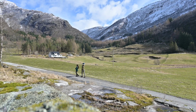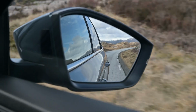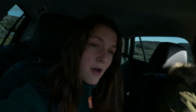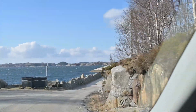But this valley is so beautiful though. Even though there isn't that much growing out here and it looks very bare, we found most of the same plants here that we found more inland, so it doesn't really matter that much. Some of these plants just grow everywhere. On this little island over here we are staying today. So we actually have to cross this bridge.